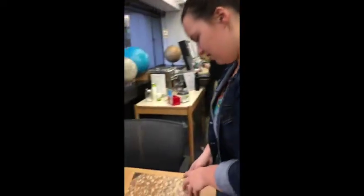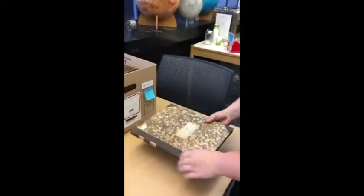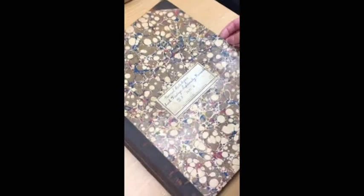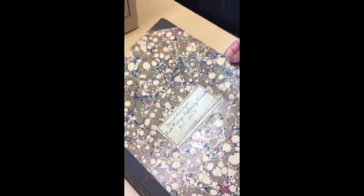We have a data spreadsheet, a database. Maybe we can look at that later. So we just open it up. This is upside down. There we go. General catalog. Circle readings, explanatory remarks.